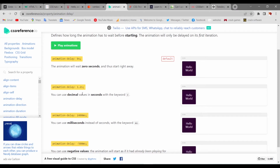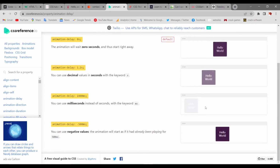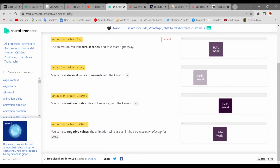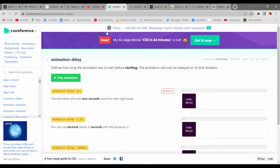Here you can see it gives every kind of property, like animation delay in seconds, milliseconds, minus and 0 seconds, and you can place the animation and see what happens if you put in these properties. It's very good to learn CSS practically from here, and you can learn how this code is working.